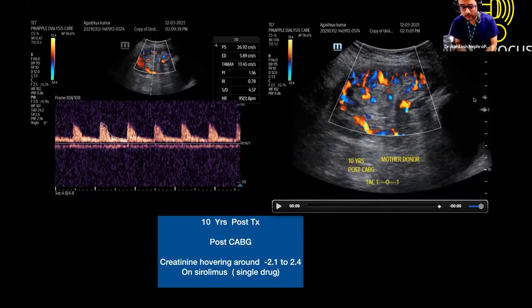But once we know this pattern, maybe I'll try to look more carefully in the future and see if these patterns and observations correlate in my practice. That's really amazing. Also, heart rate changes resistive index. That's also important to note.